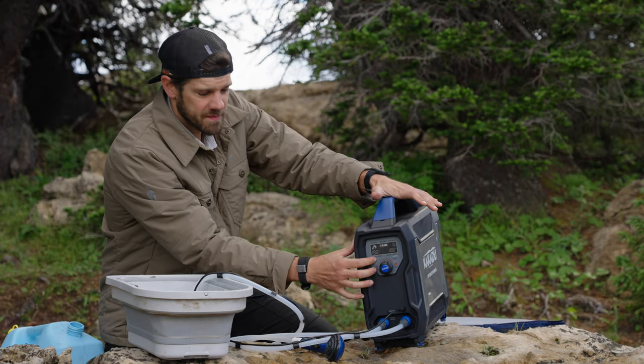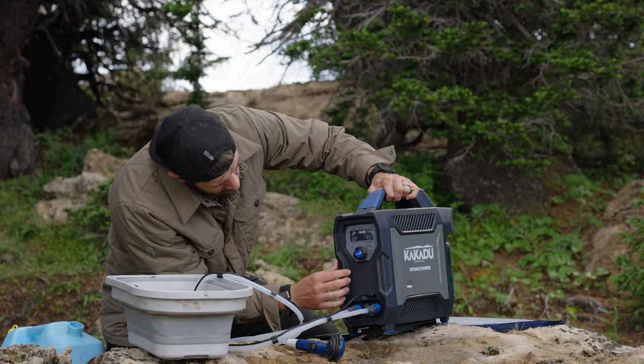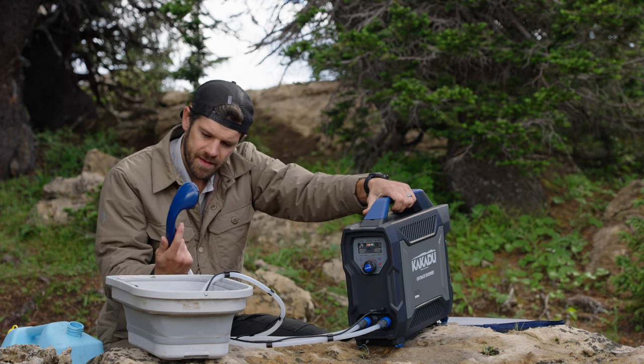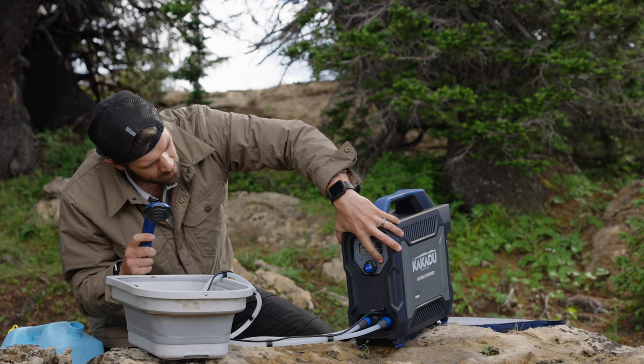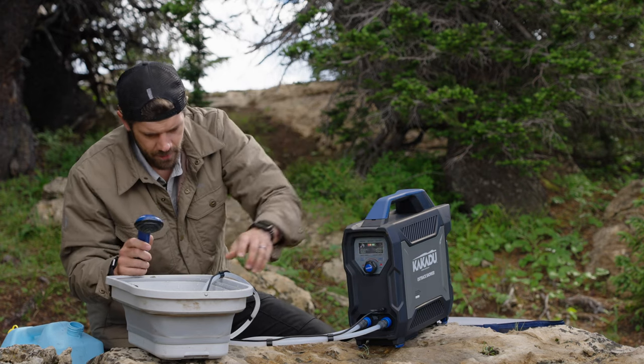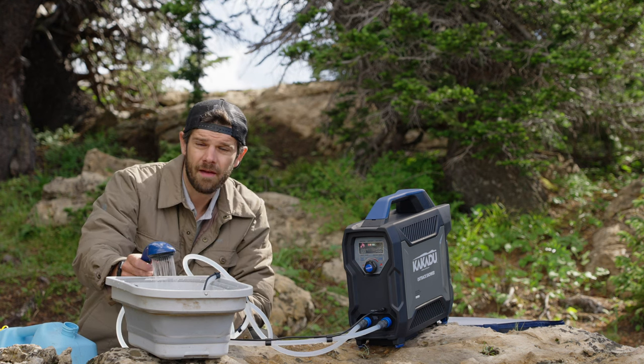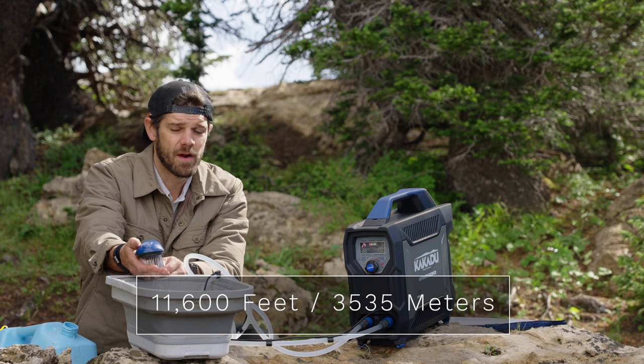So this thing is as simple as pressing the power button. It lights right up and then you hit start. I'm gonna go ahead and make sure I have this set up right. I have it set to off, so I'm gonna turn it on. It's working, heat's on. At 11,600 feet, that is very promising.